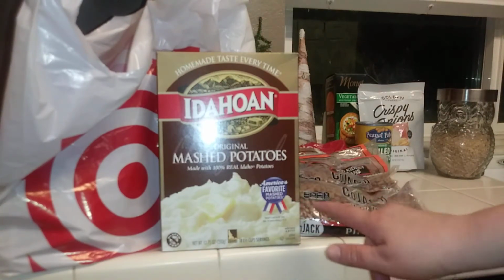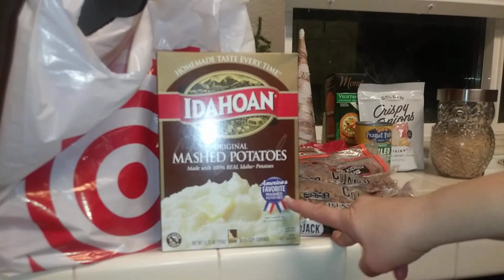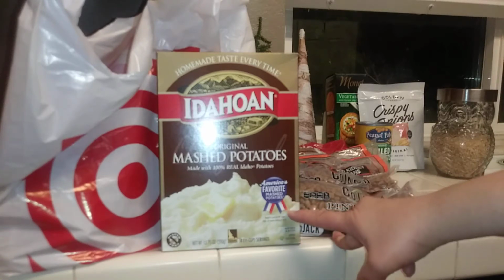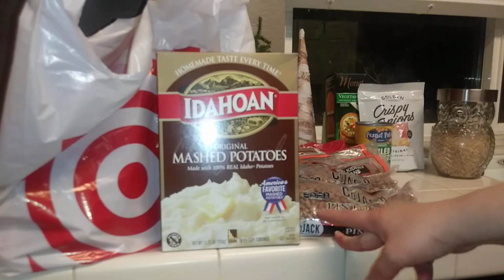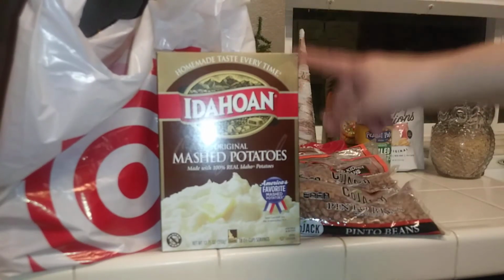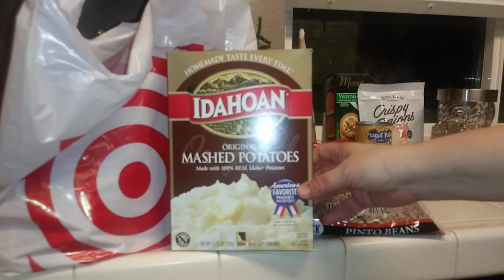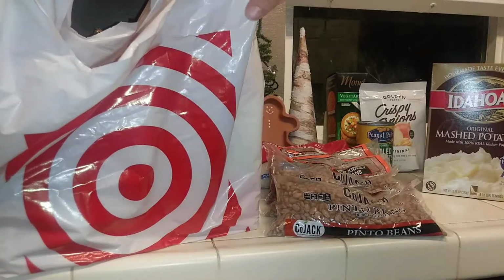I think this was $1.49 at Target, but I think it was $1.99 at Grocery Outlet, the same size, and then at Walmart it was more, like almost $2.99 I think. I'll have to double check, but it was quite a bit more. So I thought, well, wow, that's a good deal, and I'll save that for Christmas Eve and day because I do like it.